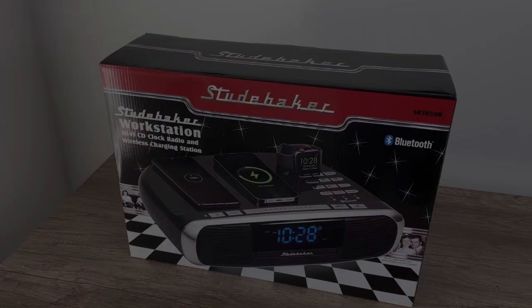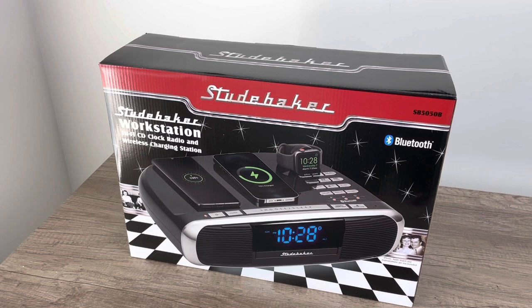So if you liked last weekend's show about the Studebaker boombox, mega boombox, I think it was huge, you might be interested in this. This is a Studebaker workstation, basically an alarm clock that does everything.